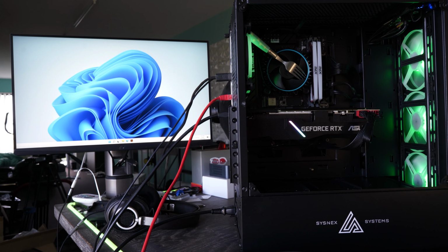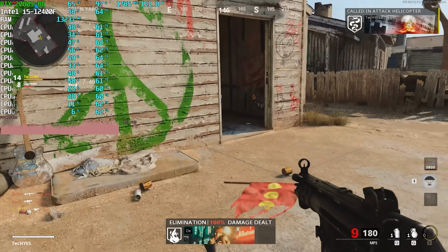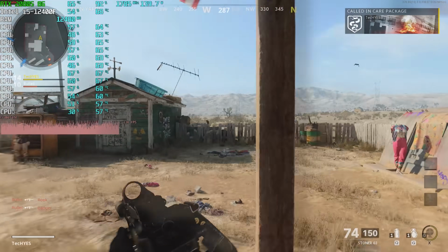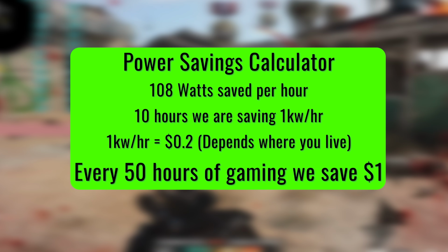So the benefits of undervolting: not only are we going to be saving power, in this case 108 watts, say for instance we're gaming for 10 hours, that's going to be roughly 1 kilowatt hour. That's going to save us in Australia around 20 cents. So if we're gaming for 50 hours, that's $1. So every 50 hours that we game on this PC, we're saving $1 just by undervolting.